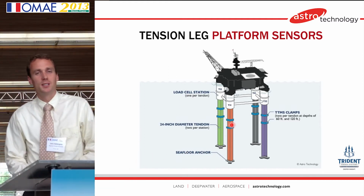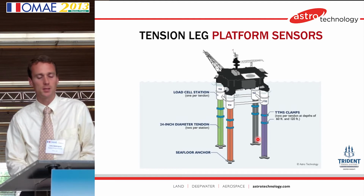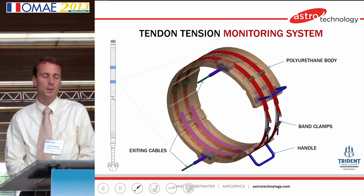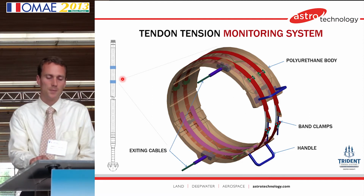So we instrumented a TLP off the west coast of Africa. The sensor stations were placed directly on the tendons. The key thing about this is that this TLP was constructed in 2006, and just in 2013, this year, we installed these. We had to make a couple of innovations in order to be able to do this project. In particular, we had to have the sensor stations be diver installable. We've done ROV installations previously. This was our first experience with diver installed stations.